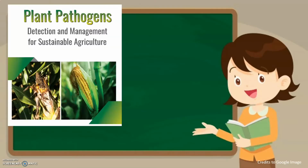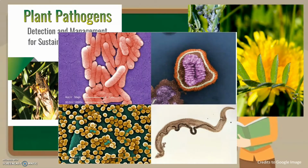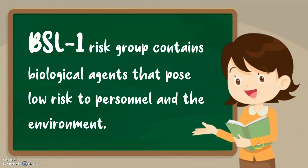Biological agents, plant or animal, are classified according to biosafety level risk groups. These classifications presume ordinary circumstances in the research laboratory or growth of agents in small volumes for diagnostic and experimental purposes. There are four biosafety levels, which are classified as basic classes of laboratory risk from low to high. We have the BSL-1, BSL-2, BSL-3, and BSL-4.